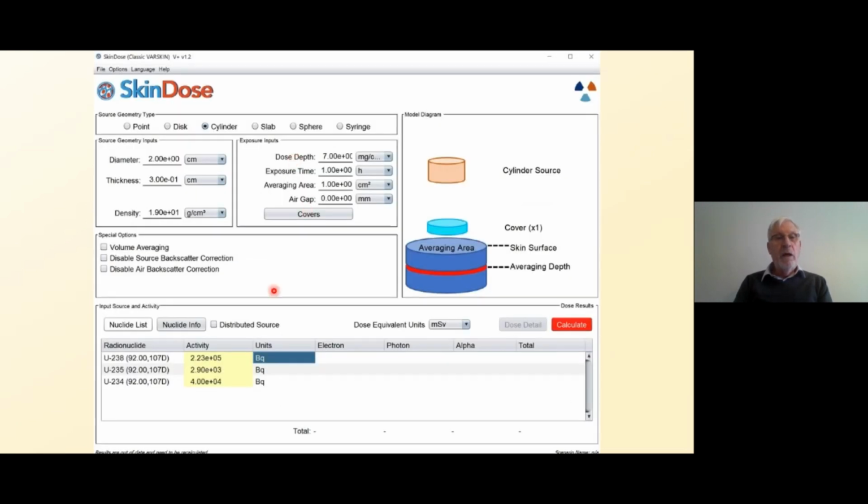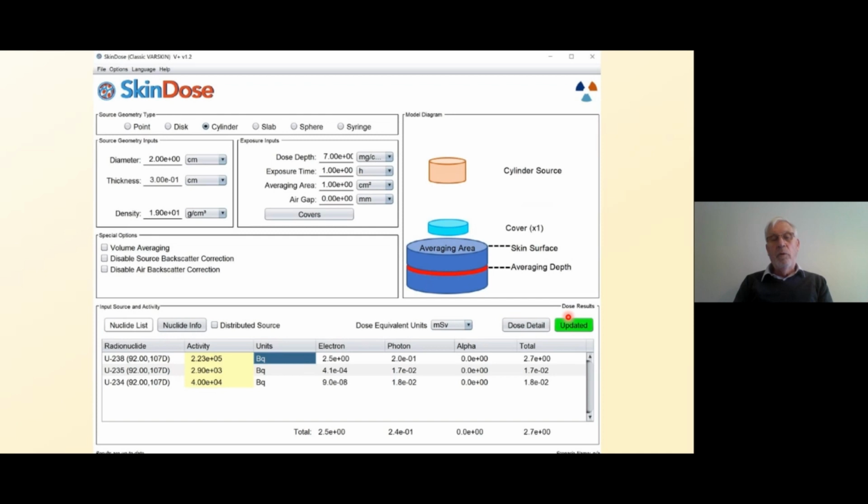So back to this main screen, you pop in the activities and then you click on calculate, and it whirs around and you get the doses over an hour. So that's the dose rate for the depleted uranium, and it's dominated, unsurprisingly, by uranium 238 because it's dominated by the protactinium 234M in the decay chain. So in this case, these two don't make a great deal of difference. At least you can justify it.